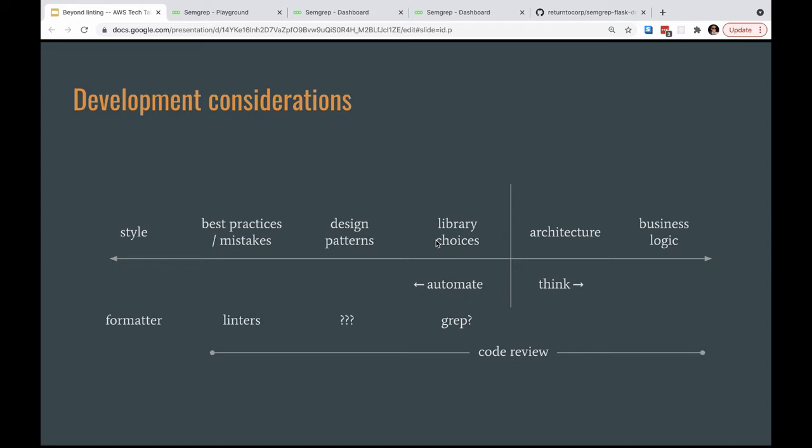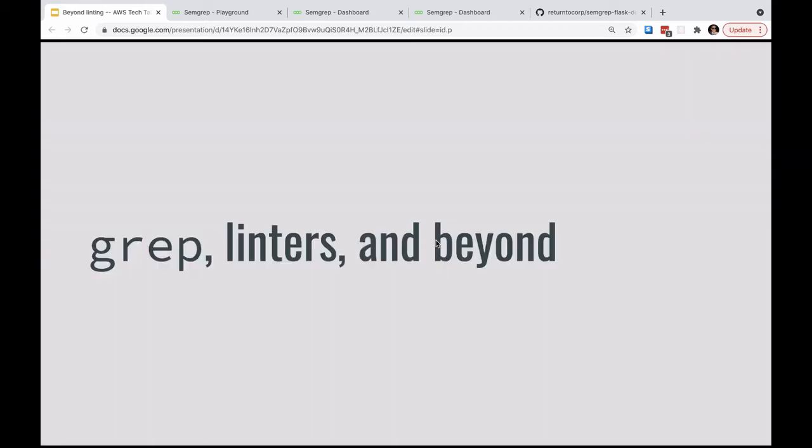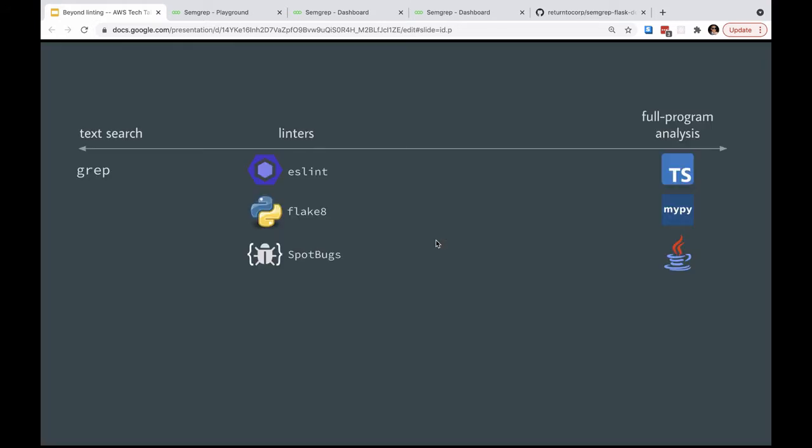So what I want to convince you is that Semgrep is a way to answer these question marks. So let's talk about the tools that we do have, and then let's look at where they work and where they don't. So we're going to talk about grep, linters, and beyond. I want to express the panoply of tools as a spectrum again.